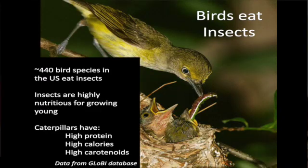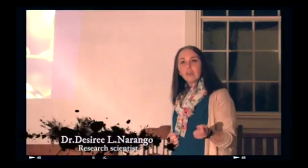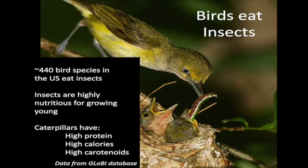And again, I'm a scientist, so I like data, so I wanted to see just how many that might be. The answer is, in the United States and Canada, about 440 bird species are known to eat insects at least at some point in the annual cycle. And the reason for that is that insects are a power-packed, super nutritious food. That's really important, especially when you're breeding and trying to feed growing baby birds in the nest. We also see again and again that caterpillars, which grow up to be butterflies, tend to be disproportionately preferred by these birds. The reason is that they have high protein, which is great for growing bones and making feathers. They have high calories, which means they're a really efficient, power-packed food. And they also have high carotenoids, which is really important for immune function.